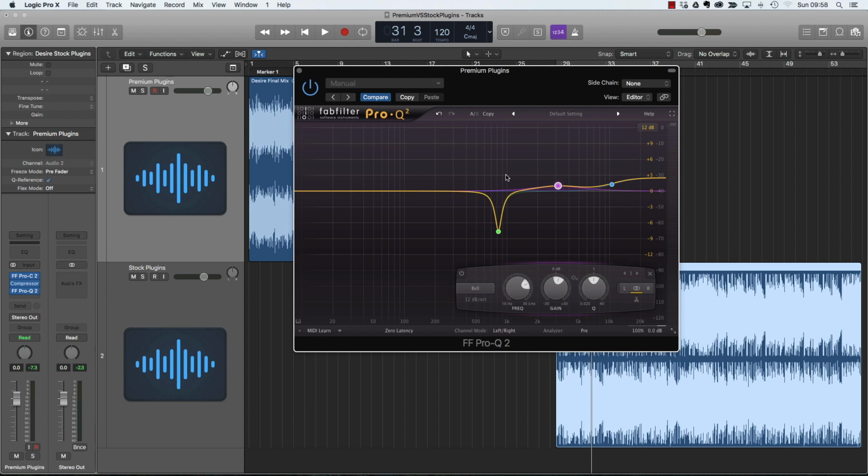Four plugin mistakes, just to recap there. Mistake number one was worrying about which plugin to use rather than just getting on with it and learning. Mistake number two is skipping over stock plugins. Mistake number three is having too many plugins, and instead try to just have one plugin for each type and learn it well. And then mistake number four is obsessing over analog modeling plugins.